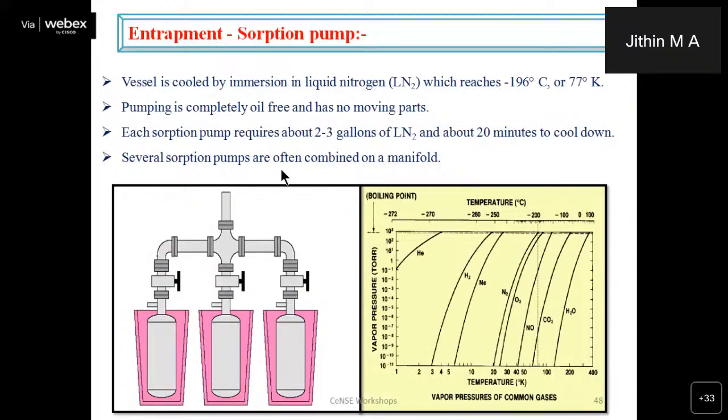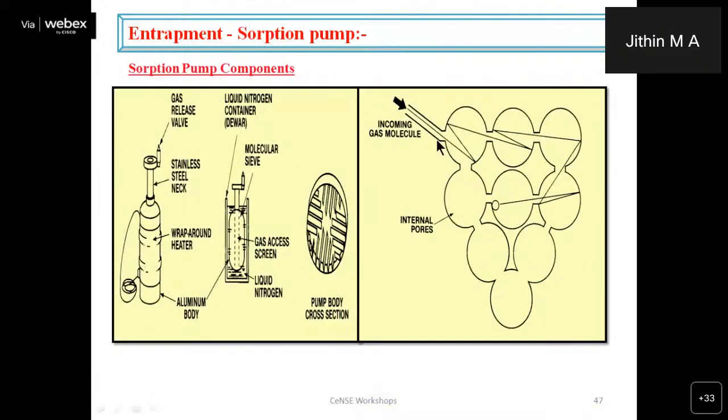Here the sorption pump is a pump like this. You can see this pump is immersed in liquid nitrogen at minus 196 degrees Celsius, nearly 77 Kelvin, and almost 2 to 3 gallons of liquid nitrogen are necessary to fill this vessel and immerse the pump. Compared to other pumps, this does not need any electricity or power to start. It works automatically with the cooling effect, and it does not have any cooling parts either. When we keep it in liquid nitrogen, the molecular sieve gets activated and traps the air and gas molecules. Like that, we can reduce the pressure.